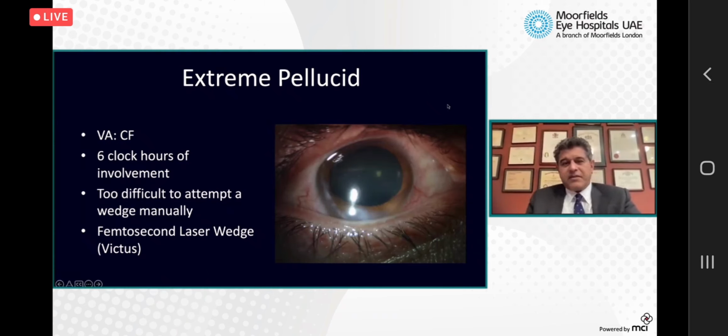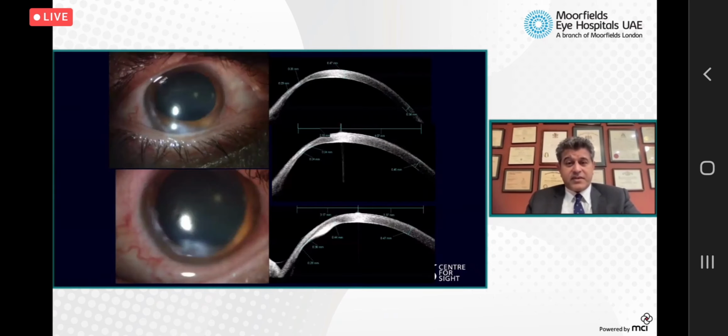And this is a patient here that came from Afghanistan to see me with extreme pellucid involving more than 6 hours of thinning. Now, this is far too difficult to manage with a wedge manually. I didn't really want to do a graft in this particular case. He also had recent hydrops, as you can see right here, and he wanted to go back to Afghanistan within the next 3 months. So we decided to do a wedge resection on him.